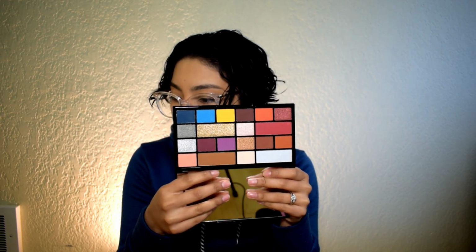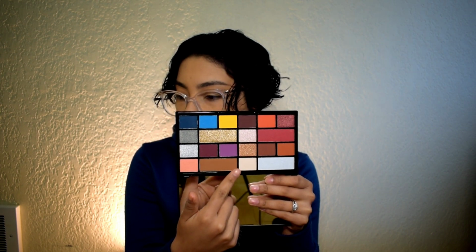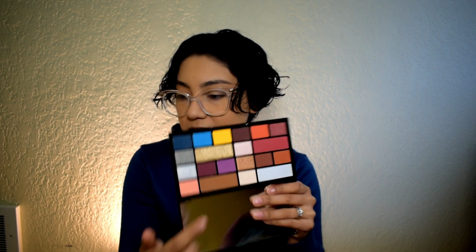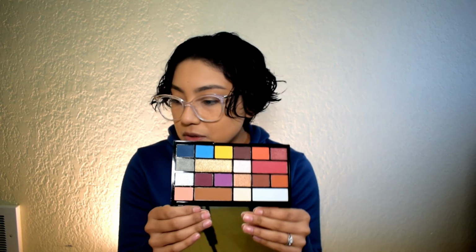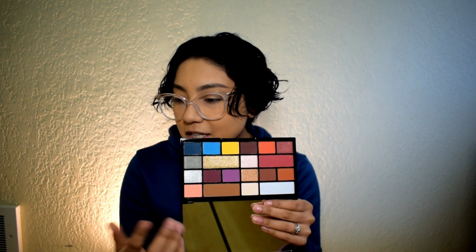So this is what it looks like. It's very colorful, but you still have a lot of neutrals, and I like that the transition shades and the shimmery shades are bigger, because not everyone's going to be using a purple in their eye or a bright yellow, you know, so I like that they balance this palette. So I think today, let's see, I'm wearing blue.